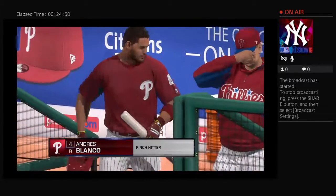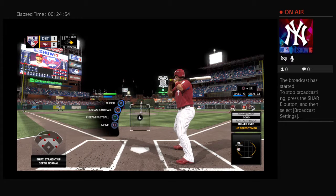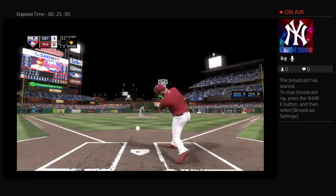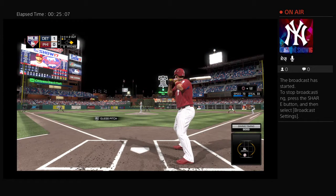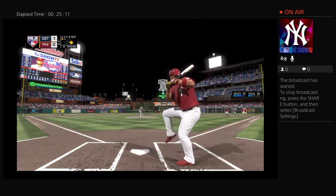Andres Blanco will come on to pinch hit here in a big spot. Number 4, Andres Blanco. And that one swung on and missed, 0-1. Well, now they've got the tying run at first base. Now it's going to take a ball in the gap to really score this guy from first base. And I'm really curious how they're going to defend that on a relay throw.